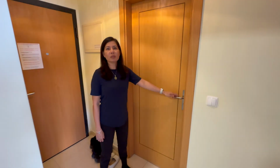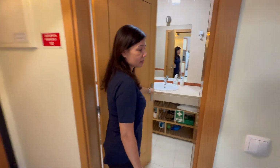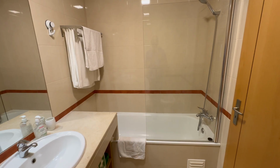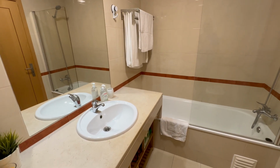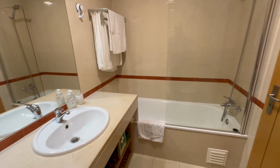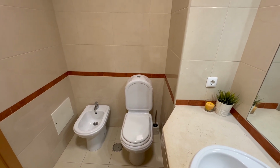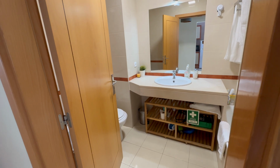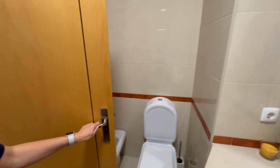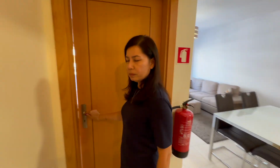So the first room we're going to go into is going to be our bathroom. We're quite lucky that we have a massive bathroom at this condo. It has a huge tub, as you can see. That's great, and it would be great to be used as a sofa tub for bubble bath in the evenings. And we have a good sized sink with a huge countertop, and there's also the toilet and the Portuguese bidet in the background.